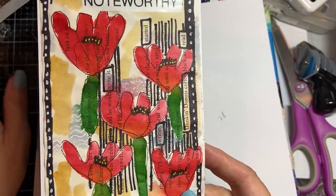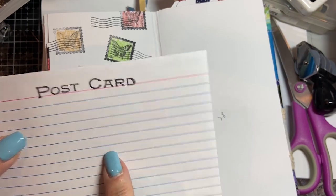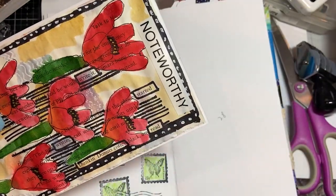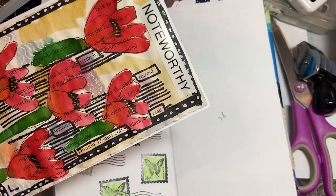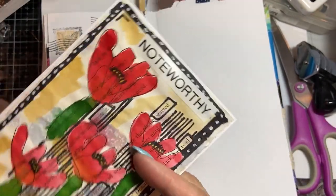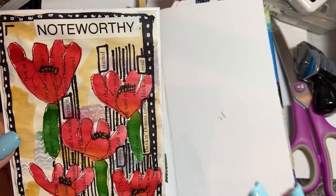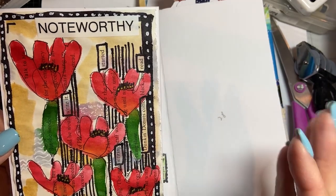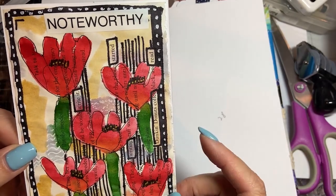On the back, I also put it on the index card, and on the back I put the postcard. So now I can journal on the back here. I can write something I started, something I'm writing, something I'm reading, Dunkin' Donuts, coffee, something that's noteworthy. I also could jot down the Creative Cove on here. I always like to note where I learned how to do something so I could look back and do it and give credit. So I could write the Creative Cove on here, and that's pretty cool.